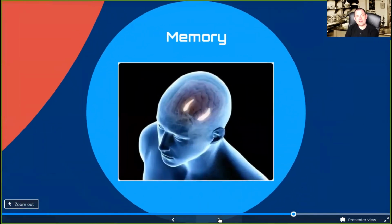Memory, the hippocampus. The hippocampus is the part of our brain that allows us to store long-term memories. Some people have a damaged hippocampus. Their memory is not so good. It's one of the first things that goes when you get Alzheimer's disease. The hippocampus starts to die and you lose the ability to form new memories. Well, an artificial hippocampus has been designed, not used in humans yet. But artificial hippocampi are the future.